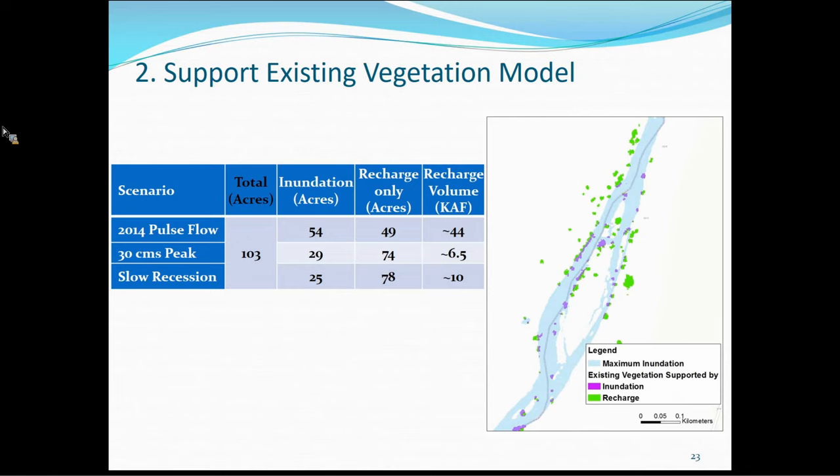Okay. Great. Thank you. So firstly, I just want to mention that at the beginning of this project, I wanted to give a little bit of credit to Matt Graybaugh from the Desert LCC in helping to develop some of the concepts for these models at the start. So getting now into our model that predicts where we would have support for existing vegetation.